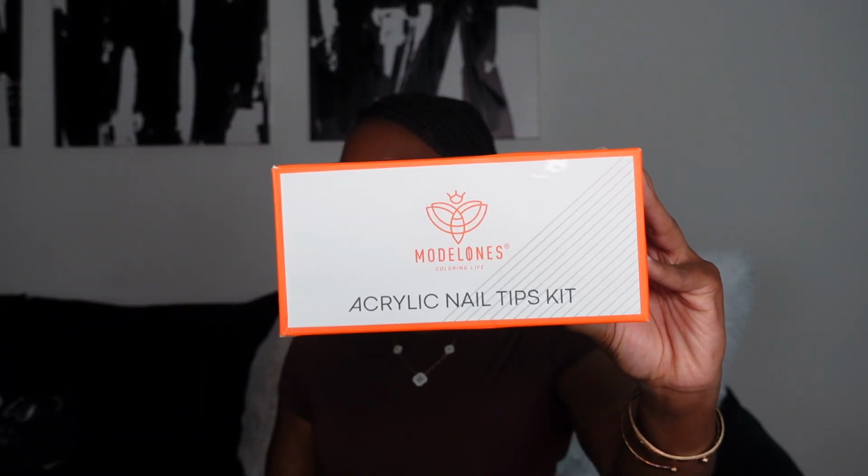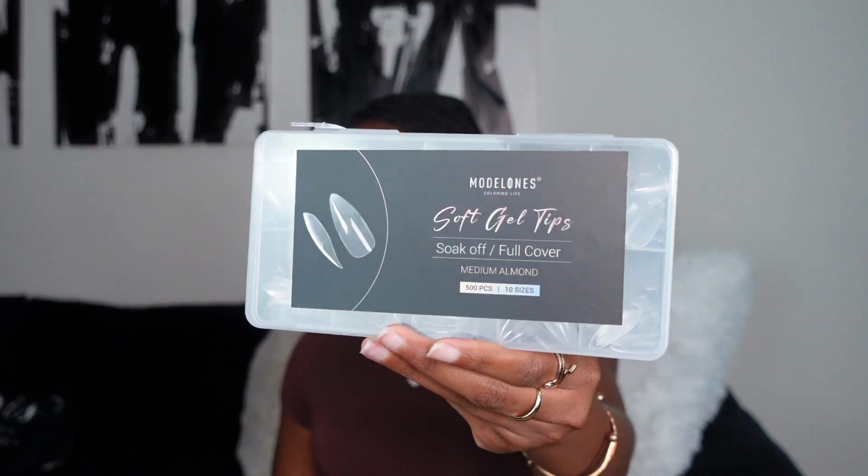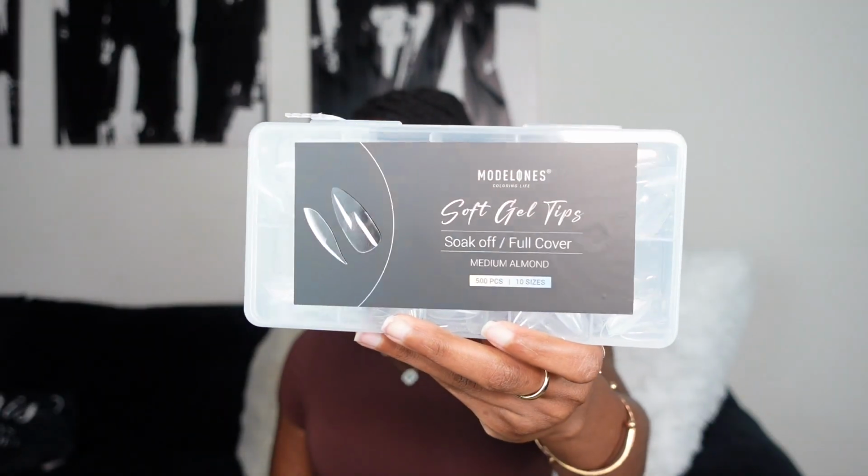This kit actually came with some square tips, and I believe it came with nail files and a bunch of other things as well. I don't remember now because it's been a while since I've had it. And I also went ahead and ordered these soft gel tips in the almond style as well. Ever since I started doing Gel X, girl, my whole life has changed.